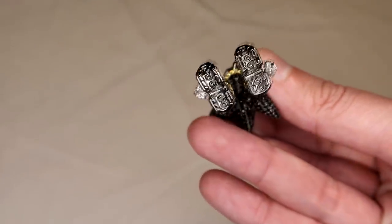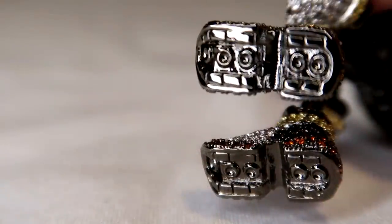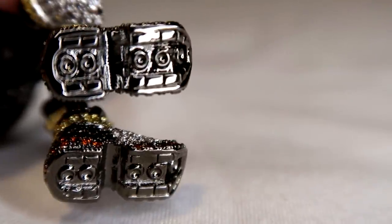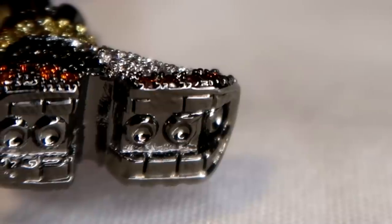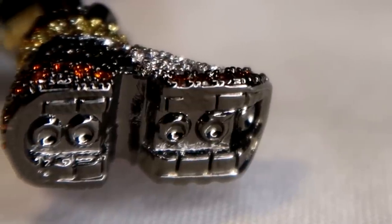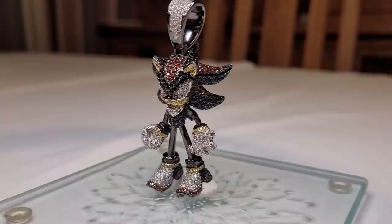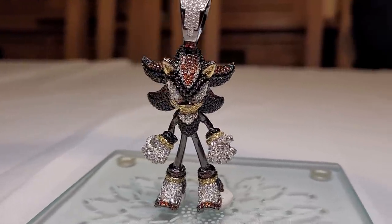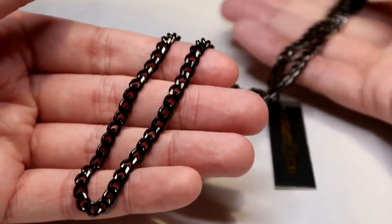But the one thing that I really wasn't expecting was what they did to the underside of his shoes. They actually included every single detail that Shadow has on the bottom of his shoes. Each of the air jets are positioned in their right place, and the fabric pattern that goes along the side is also here. It's some very impressive work. Shadow simply looks amazing. There's nothing wrong with it that I could find. Even the chain that comes with the pendant is really nice quality, and you could probably wear it on its own if you wanted.